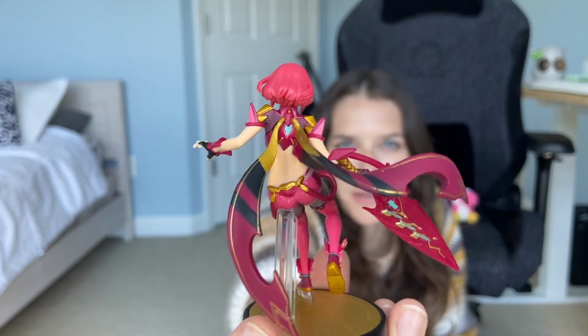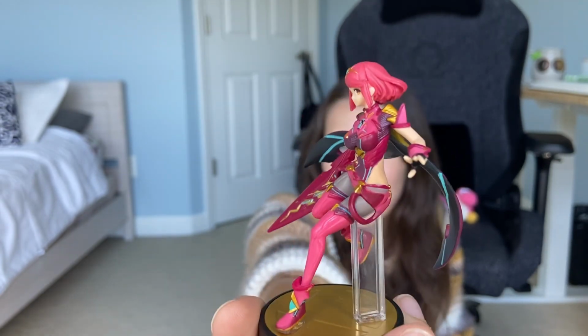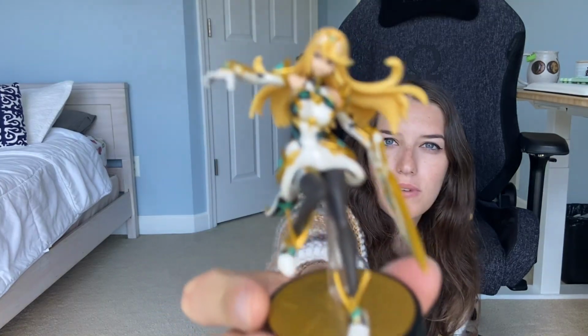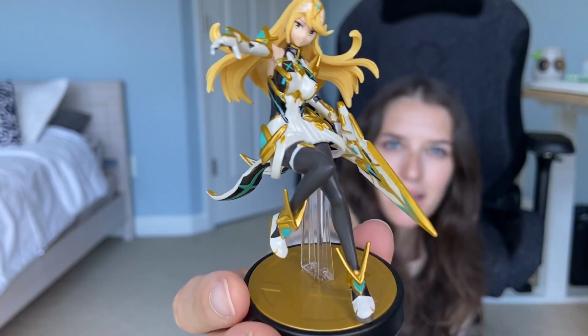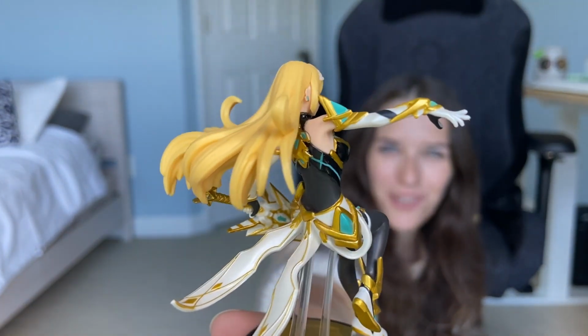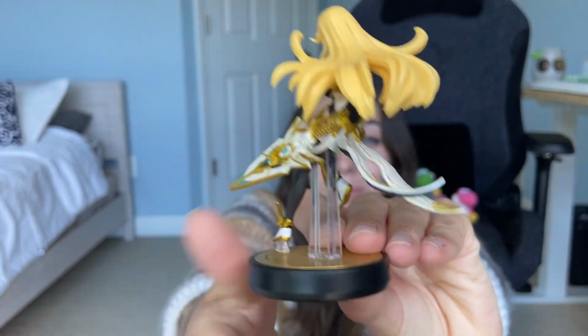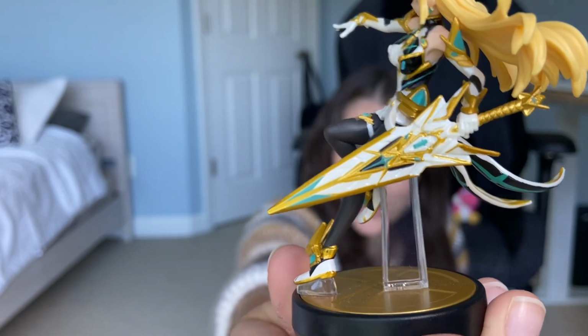I always get worried about the Xenoblade ones because, like Shulk with the swords, they're a little bit fragile, but I really like them. The other problem is Mythra's hair is so big that I can't put her on my shelf without her being in constant danger of falling off. But I don't care. I really, really like them. Like the details on the sword, oh, it's so good. I'm really happy with these.